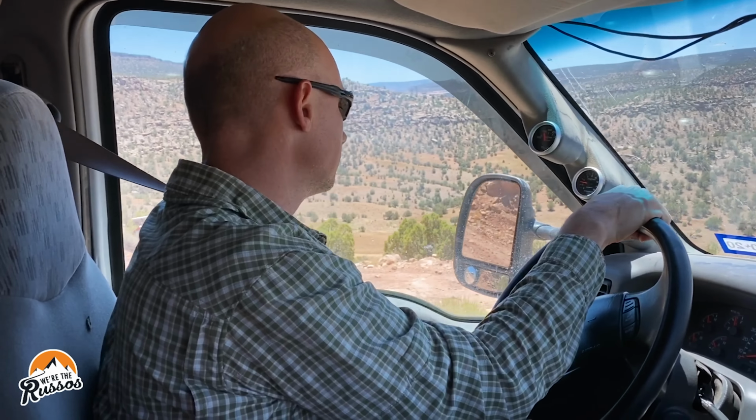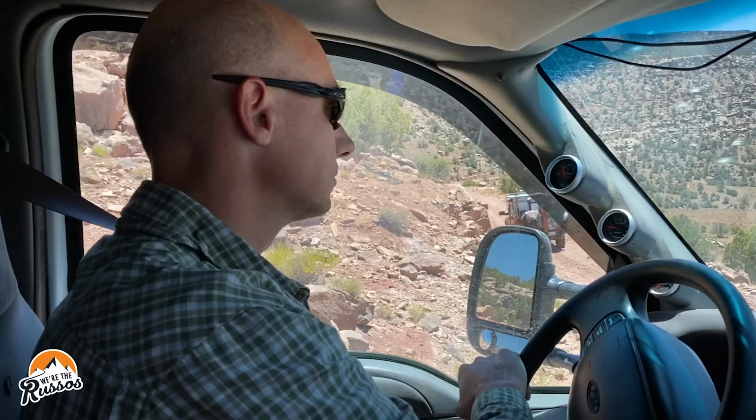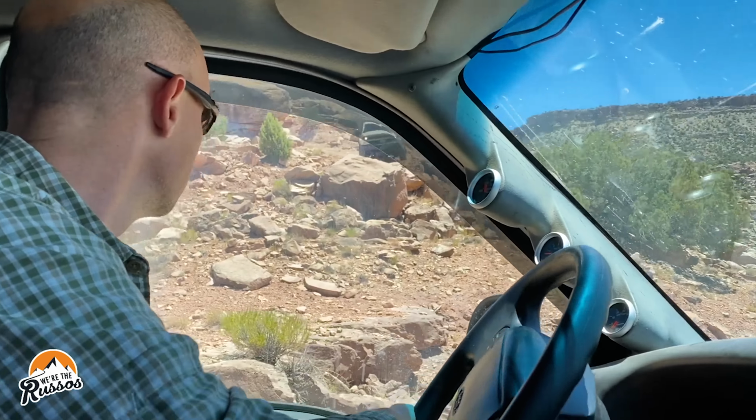Well, four low, first gear, and just let Leo crawl his way down. He's doing great so far. Yay, Leo. How are our companions doing up there? Yeah, they're coming down.